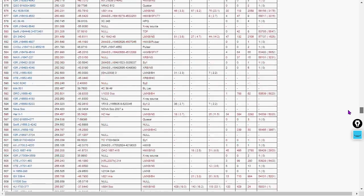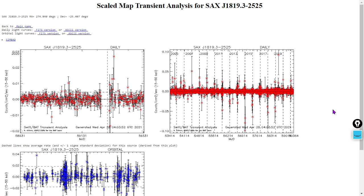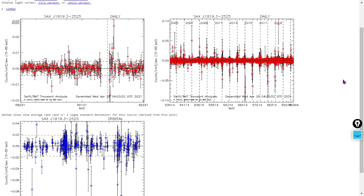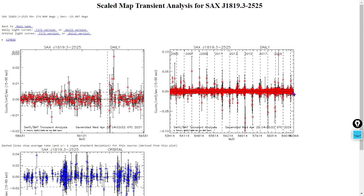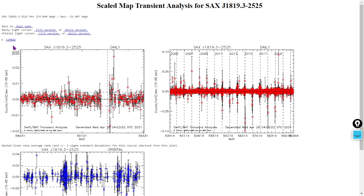What might 802 be? Well, I'm wondering. Are you? We won't keep you in suspense anymore. 802 is SAX J1819.3-2525, a low-mass X-ray binary / massive radio source believed to be a black hole. And check it out. We've got some cyclicity here. We've got some voids in the X-ray outputs from SAX J1819.3-2525, a catchy name. Let's check it out on Simbad.